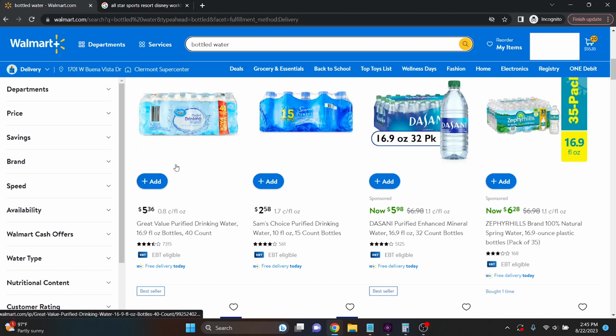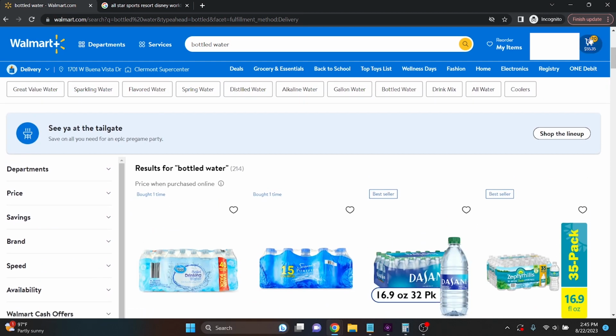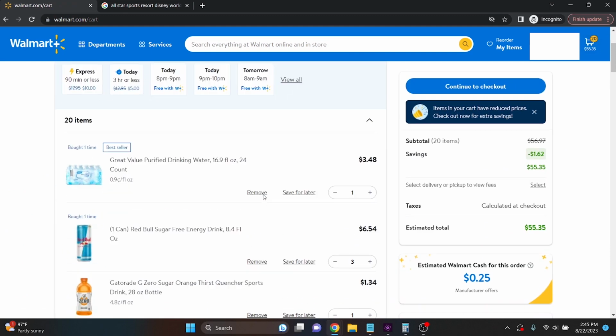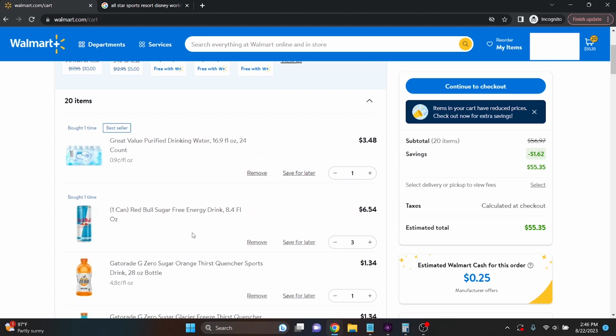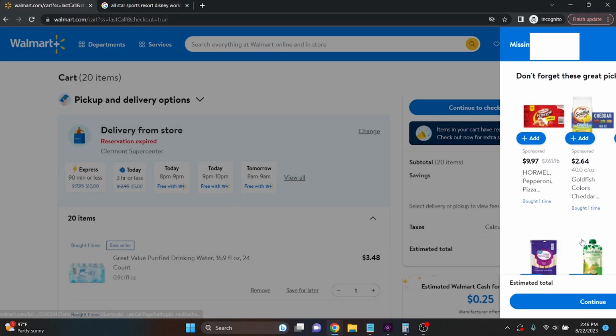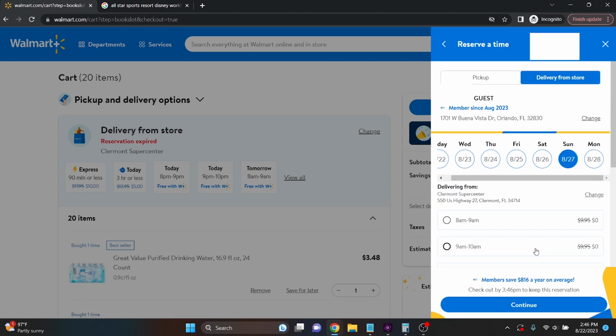So here I went ahead and added my case of bottled water that I need. I usually get the big 48 count pack, but this time I did the 24 count. It's a little bit cheaper and we weren't staying that long. So once I have everything added to my cart here, I just go through and double check I have everything that I need and get my subtotal. So this is my estimated total. Click continue to checkout. It'll ask you if you need to add any of your usual items. I did not.